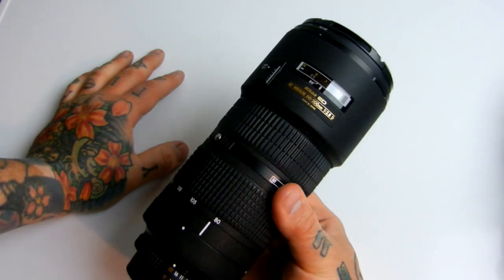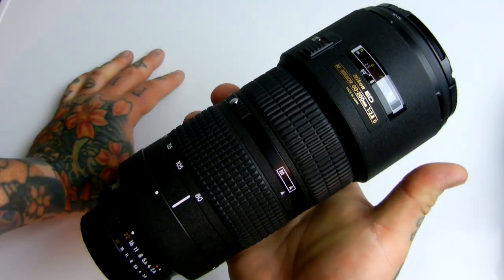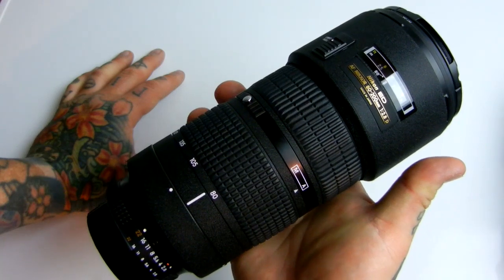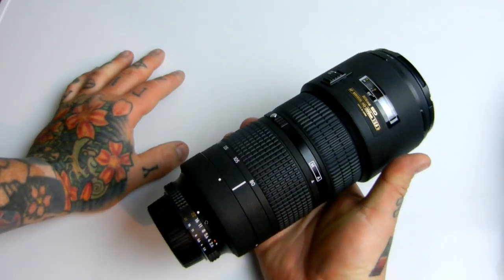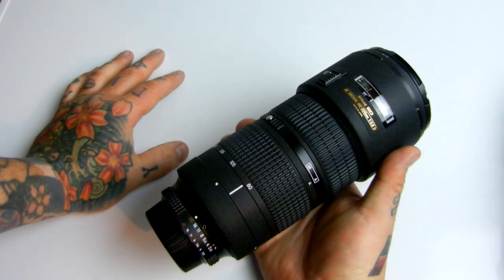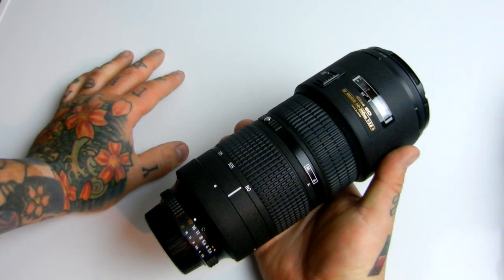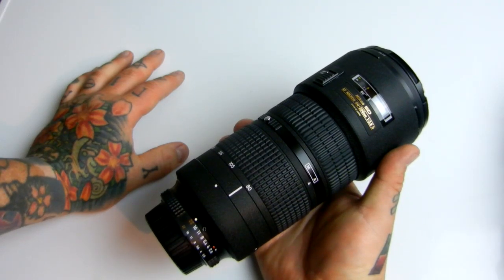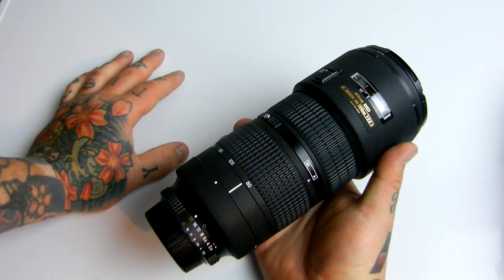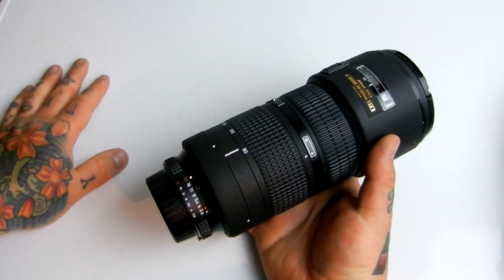This is the D series. This is not the push-pull one. You can see what this is. Okay, find it used for $600. New, it is $1,200. It is worth every bit of $1,200. It is just built like hell. It is built like a 1970s construction prime lens. It's incredible. It's great for film cameras. You actually have an aperture ring on the thing.